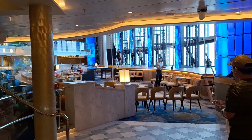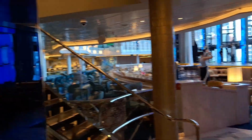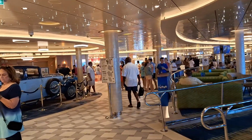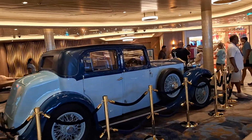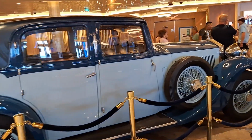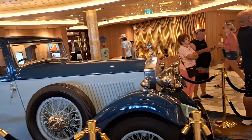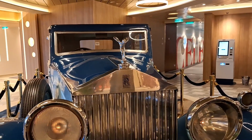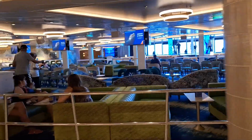Have some of the dancers working out at center stage. Okay, so this is where you'll find Java Blue, right next to Cherry on Top. You have the antique automobile on display here. This one is much bigger than the one on Mardi Gras. I think it's a Rolls. Yep, it's a Rolls. Okay, so Cherry on Top and Java Blue are side by side, and they are next to the center stage.